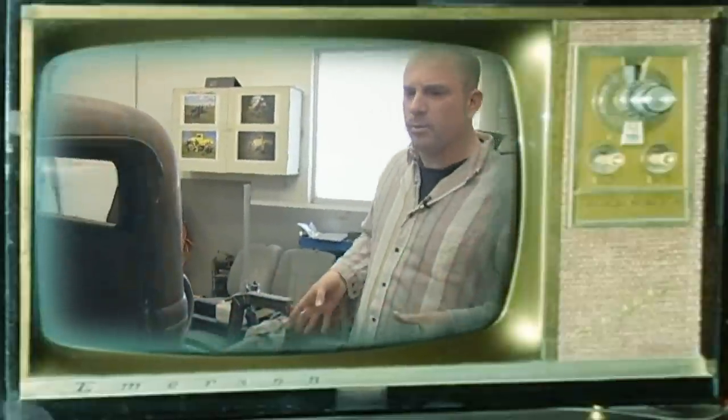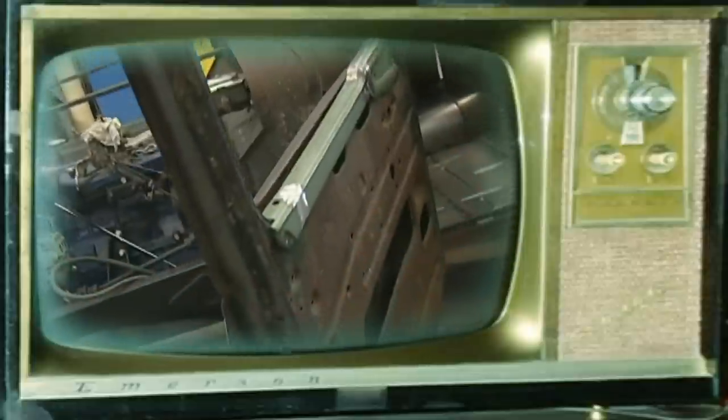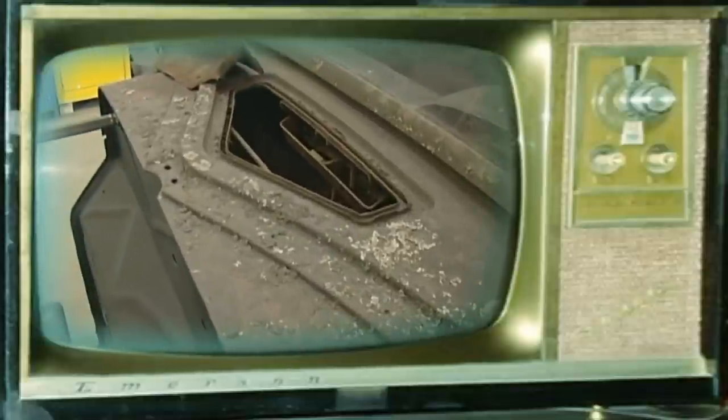Well, I think what's really important to note here is that as much as some people may look at these things and get a little frightened, because they may not have a shiny coat of paint on them, they're built right. It's totally built right.